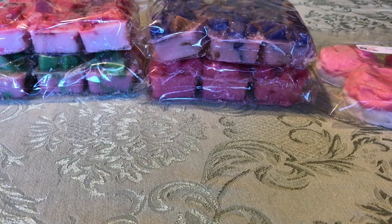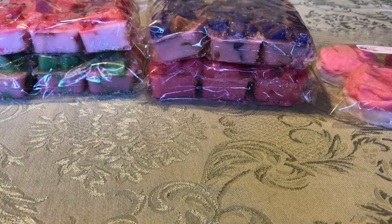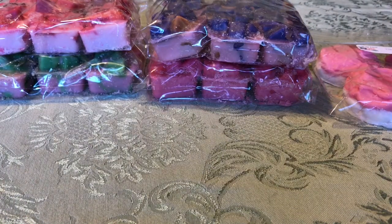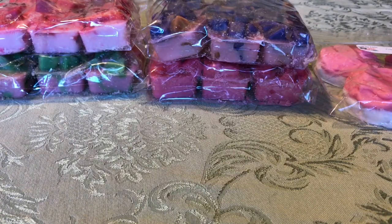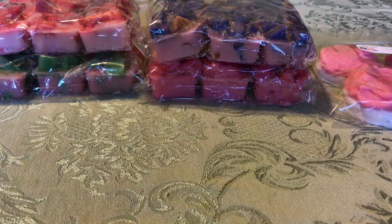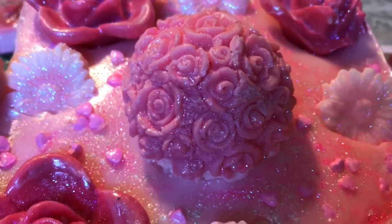So this scent is Vanilla Bean Noel, that's the overpour. And then almond marzipan and rose jam. You guys have seen me haul this one before. This one is one where I was inspired by my two favorite Lush scents, which are rose jam and snow cake. I was inspired to blend them. This is a beautiful sheet cake, and I'm not going to be able to get it all on the camera.